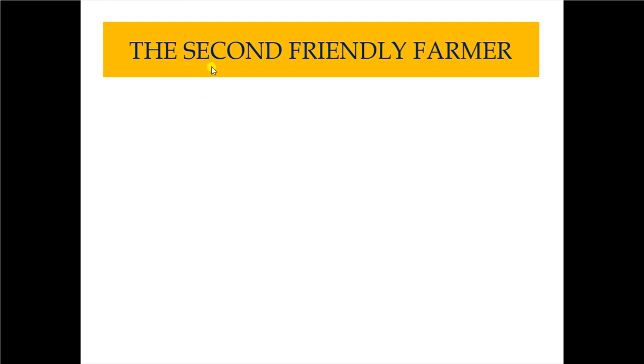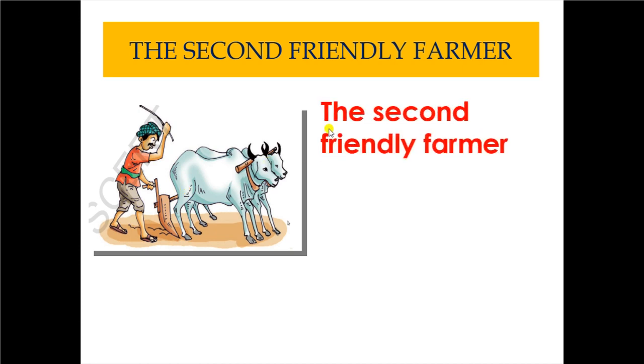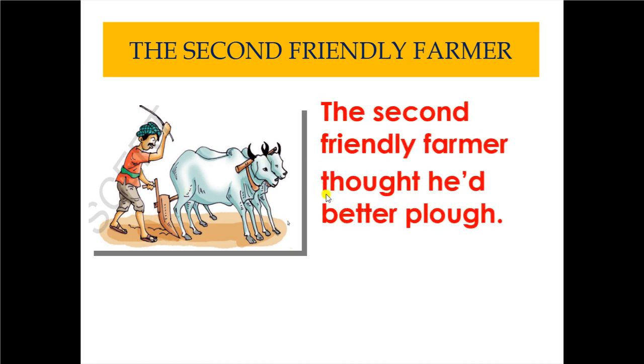Next, the second friendly farmer. Look at this picture. What does the second farmer do here? What is the second farmer doing here? Yes, plowing. Second farmer plowing the soil. Plow the soil. So the second friendly farmer thought he did better plow. Plow means dunnadam. Nelani dunnadam plow.